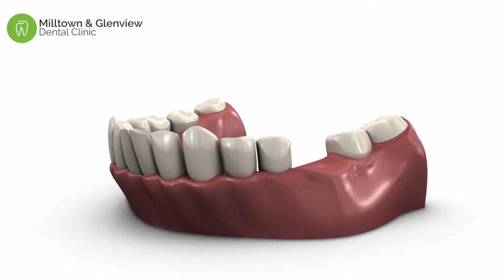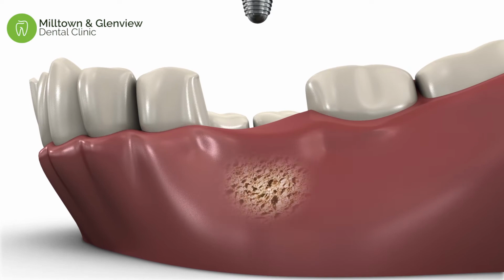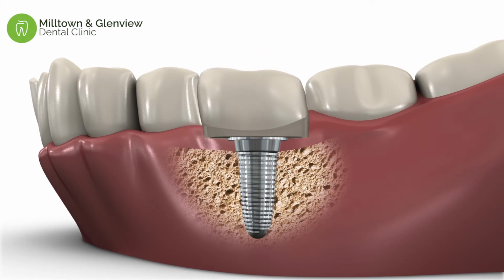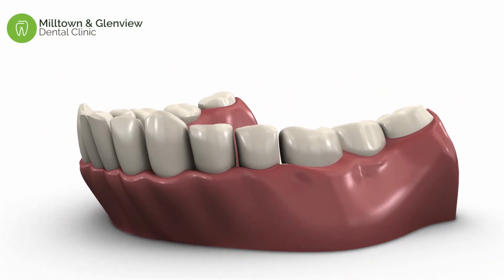The implant process comes in 3 parts. The first stage is surgery, the second stage is the restorative phase, and the final stage is the aesthetic crown, or the zirconia crown that we use to restore it. The treatment time can range from anywhere from 3 to 6 months, and the cost averages between €1,400 and €2,000 depending on where in the mouth the implant is placed.